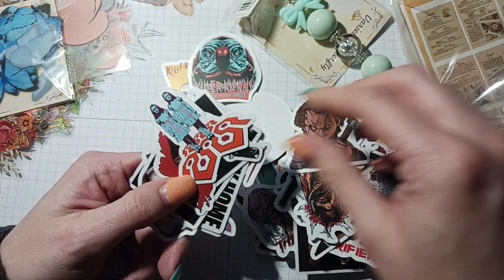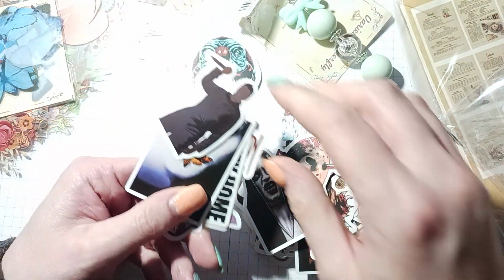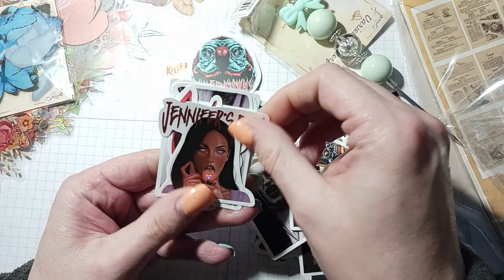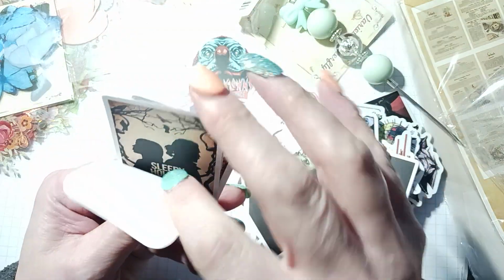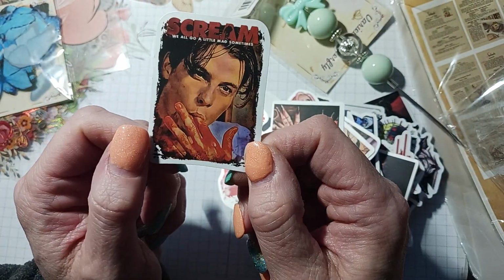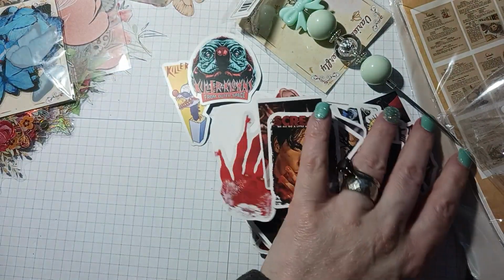The twins again. The Nun. Oh my God, was that good. Silence of the Lambs. Guys, it's not in here. Jennifer's Body. Another Terrifier. The Bride of Frankenstein. Here it is! So we got Sleepy Hollow. Remember the scene when he's like, it's just ketchup. I laughed at that one. All right, those are cool. I'm sorry I took all my time with that.